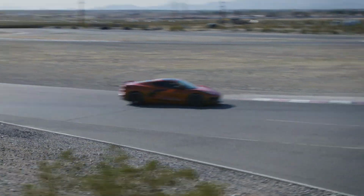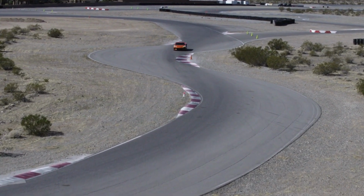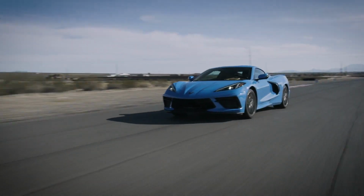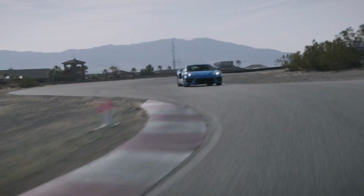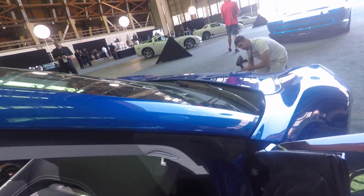Another thing I'm going to add to the first must-have is the 2LT package. As you all know by now, the C8 Corvette comes with 3 trim packages: 1LT, 2LT, 3LT. As you all know by now, I have had quite some time around this C8 Corvette. And with that being said, the 1LT is just not enough for me to decide to go with that package, because one thing you don't get is the front end lift. And then the 3LT is just too much in that package, something that you really don't need, which is you get 13 seat options.